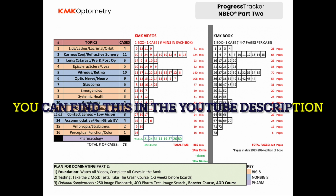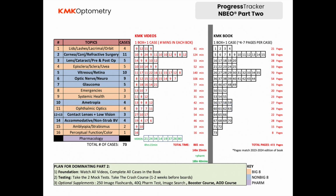If you're watching this in 2024 and after, the table of contents may have slightly changed, but typically they don't change that much. To the left of the PDF are the KMK topics based on the NBEO outline. To the right of those topics, you'll see white boxes. Every box is worth 1 case, and each box also has a number, which is how long each video for that case is. For example, for lids, lashes, lacrimal orbit, there are 4 boxes, which means there are 4 cases. Case 1 video is 9 minutes long, Case 2 video is 12 minutes, Case 3 video is 11 minutes, and Case 4 is 9 minutes.